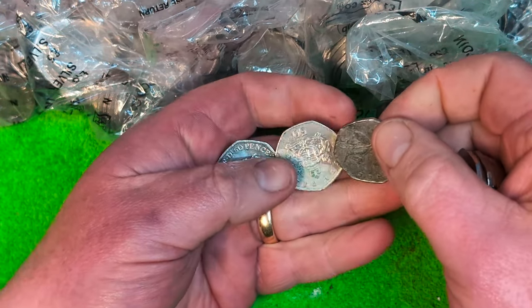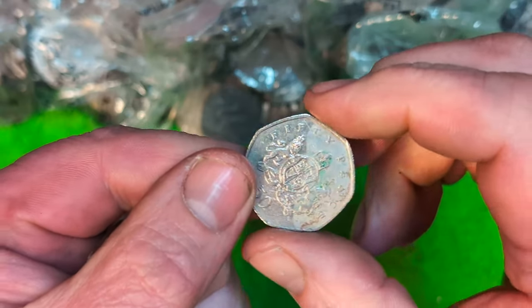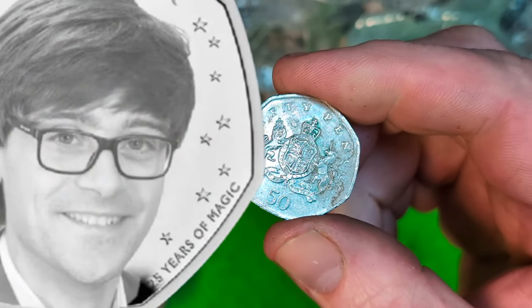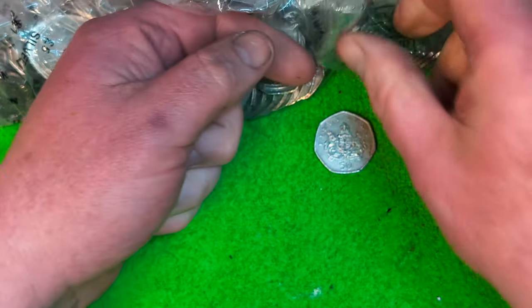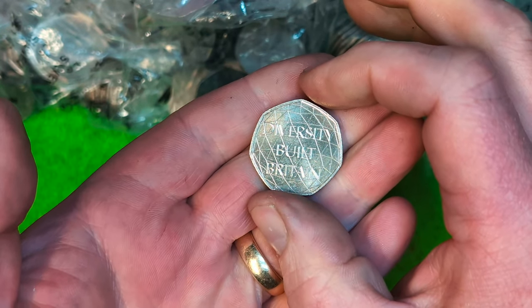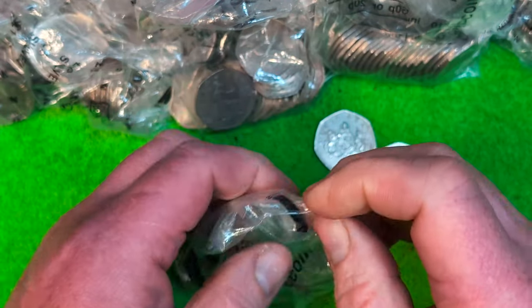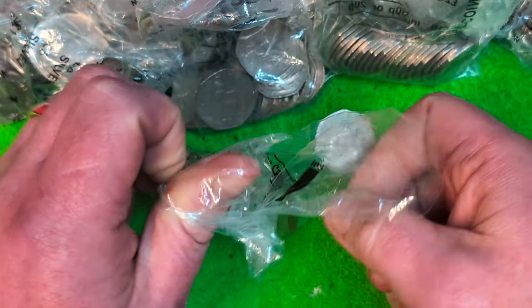What's that, 13 there? Oh, one Christopher collects them Ironsides. Okay, very dirty, just like me, with dirty hands. Christopher collects them Ironsides, so that's outing number one for Christopher, and it's 2020, and it's a diversity. Okay, diversity built Britain. So in the first bag, we've got two finds. Awesome stuff. Nothing over face value, nothing that I need for an album.